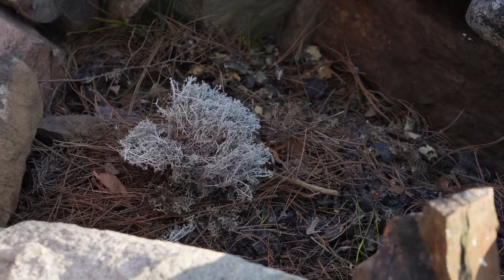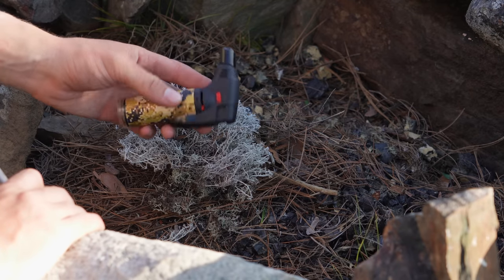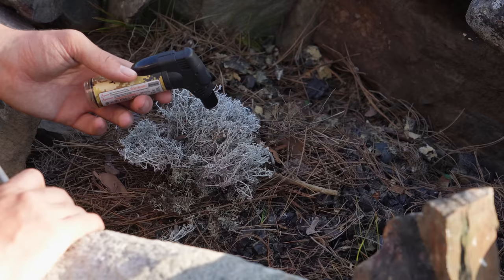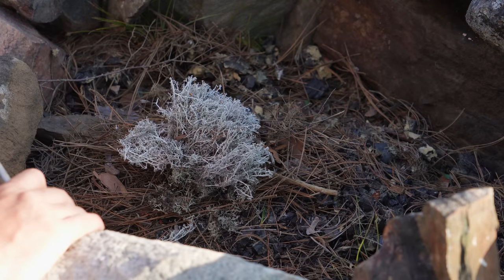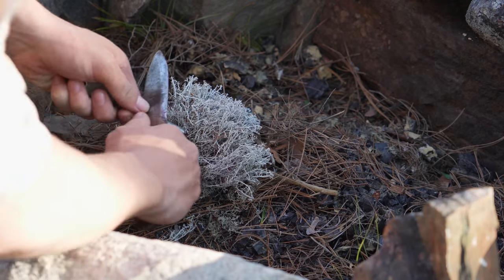And just in case, I did bring a little butane jet lighter, which is always nice to have just in case it rains or something. And in case your fire lighting skills with flint and steel aren't too honed like mine. But I would feel like a lot more of a man if I could do it with this, so we'll give it a try first.